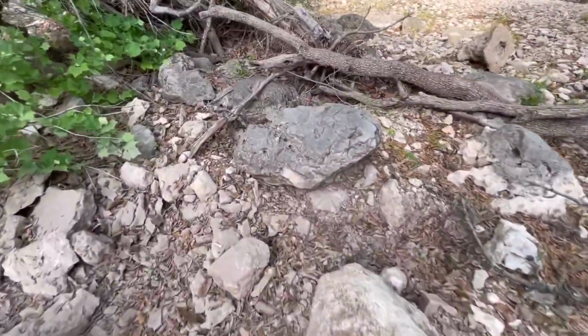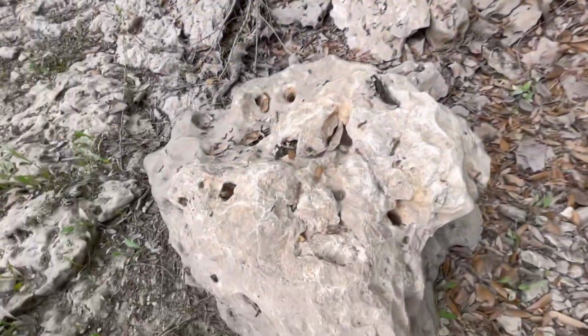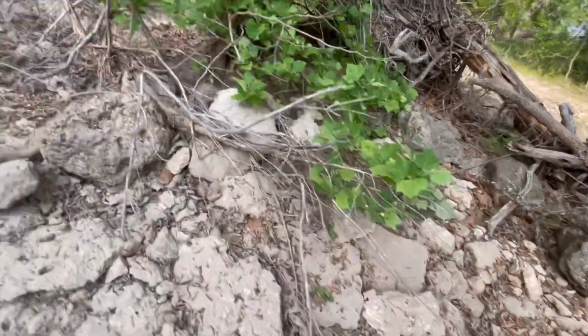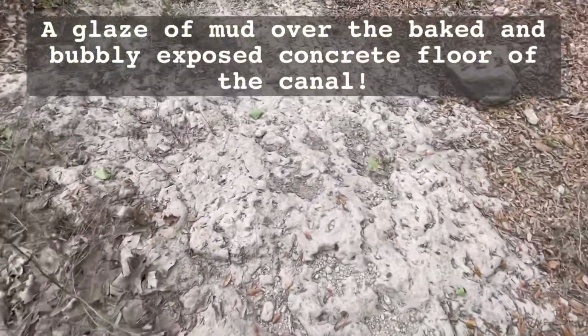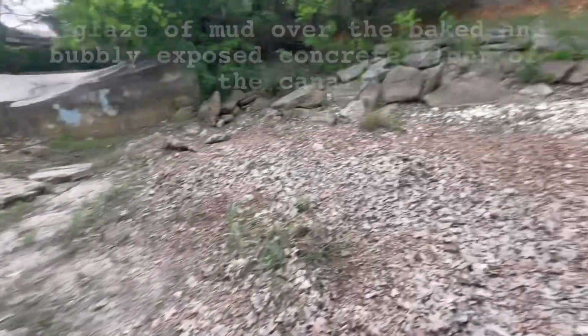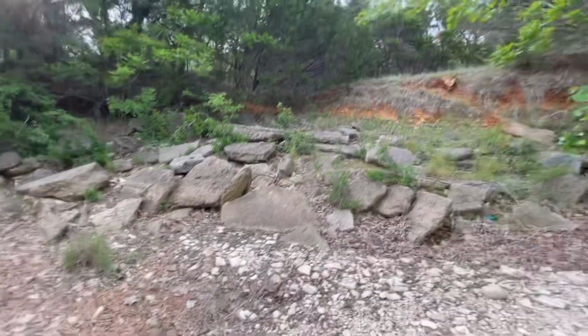There we go. Back to the baked and bubbly. Back to the pocked out. Back to the air holes, these hot air escape holes. As we keep it moving, oh yeah, look at all that. The floor of this is under hard rock right there. There's not a lot of dirt here, guys. Have y'all noticed that?